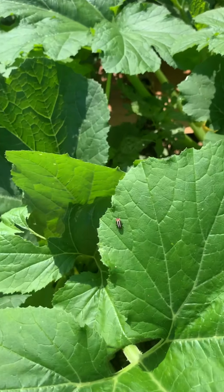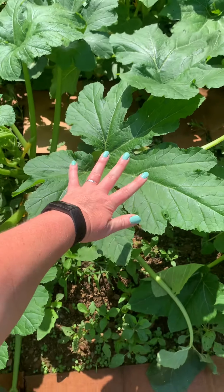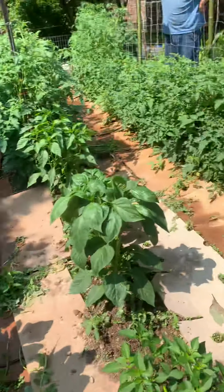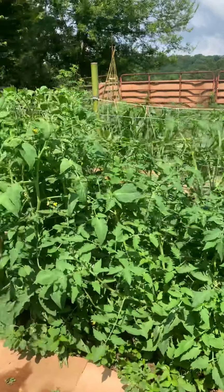Oh God, see, he's having the same problem with the flea beetles. They're everywhere. But yeah, look at these leaves. These leaves are massive. I can't even get it all in the picture frame and have my hand in front of it. They're huge. But even, I mean, these tomato plants are as tall as me. I'm looking at them straight on.